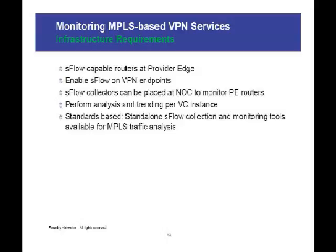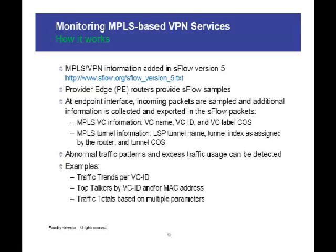You need to enable sFlow at the provider edge, and then take that to the sFlow collector, which can be at the NOC. Then you can use a standalone sFlow collector that supports MPLS traffic analysis, and there are a lot of them available from various vendors. sFlow version 5 includes MPLS-based information, including MPLS VC information, which is basically the VPN instance information.